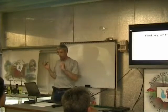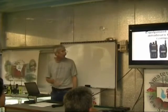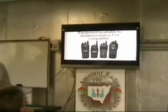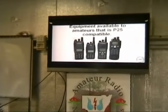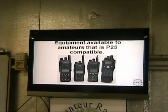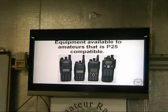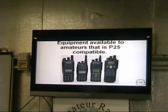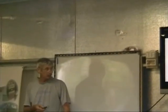So when it's transmitting data at that high speed, that's all that's going out over the transmission. We've got a wide range of P25 radios here, which are available to the amateur community from auction houses. A lot of them are surplus police department radios that come up at auction houses on eBay.